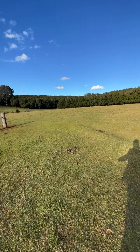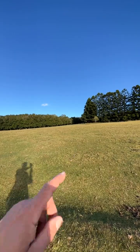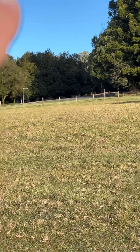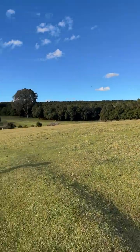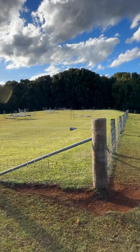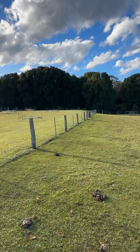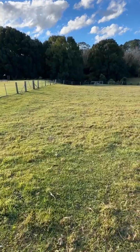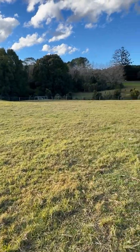So we're approaching the eastern boundary here. You can see the property goes right up to the corner there. Corner post just there, and then coming down Alstonvale Road. The vegetation here, there's no macadamias there, so you're just looking at natural growth forest.